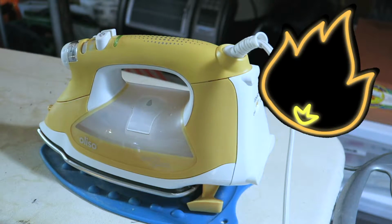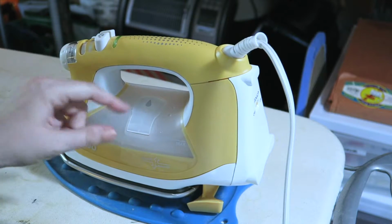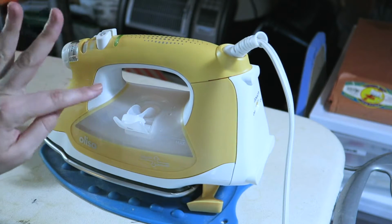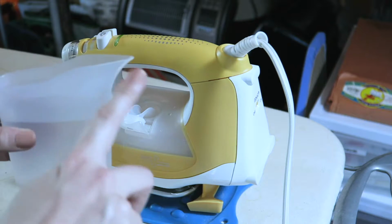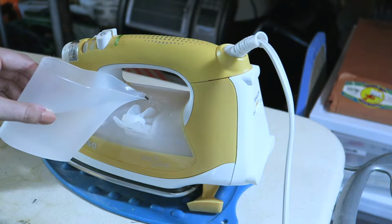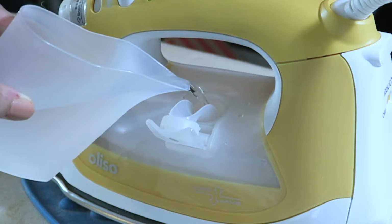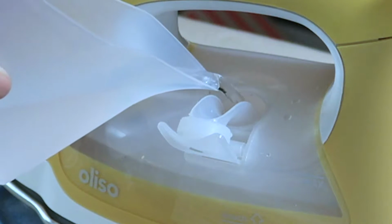It's got a really sexy feature right here. This is where the water goes in. It doesn't go in over here, it doesn't go at the top like other ones. It goes in right there, and it comes with a super spout container for you to put your water in, and it just goes in so nicely.